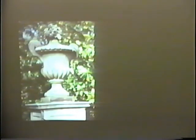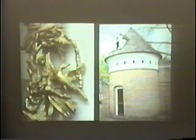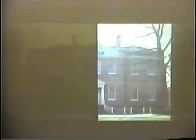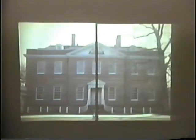Georgian ornamentation shows a love of the ancient styles of Greece and Rome and a fascination with the Orient. Georgian houses look formal because one side is a mirror image of the other side. This is called symmetry. In Tryon Palace, you can see symmetry outside and inside.